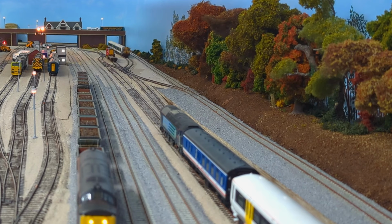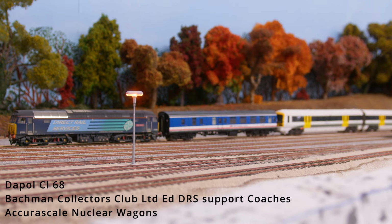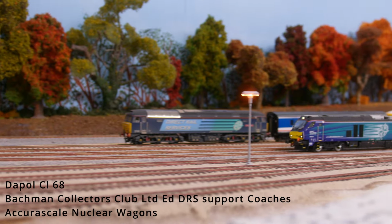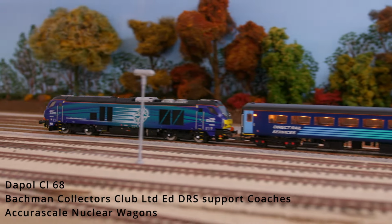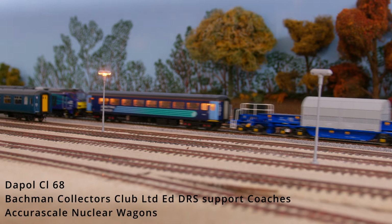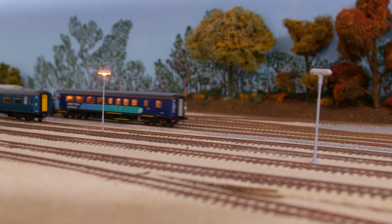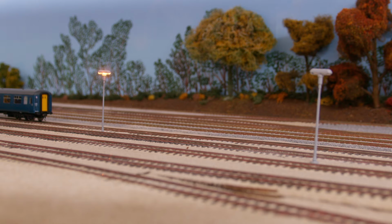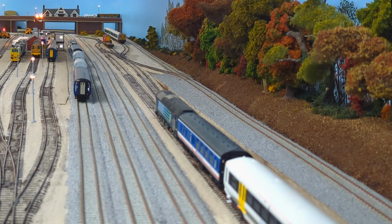I've tried to recreate the areas where I would have stood as a kid spotting. Obviously you can't get there now because it's a road where I'm standing. As modellers we try to recreate what we remember as kids. Again, this would be a view from the Blue Bridge.